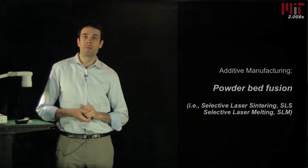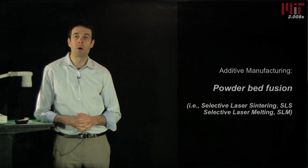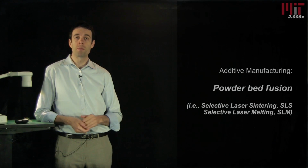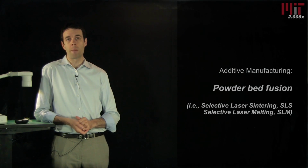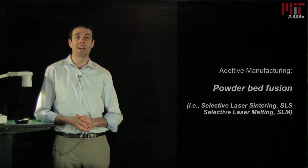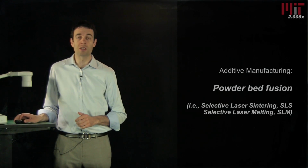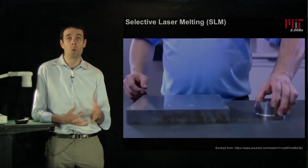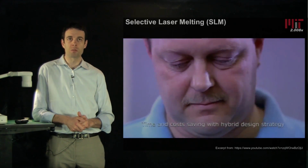So having learned about additive manufacturing of polymers, let's now talk about additive manufacturing of metals. And here our topic is powder bed fusion, but you must know these processes more commonly as selective laser sintering, SLS, or selective laser melting, SLM. Here's a video of the selective laser melting process in action. It's from EOS, a German company that is the world leader in selective laser melting machines.